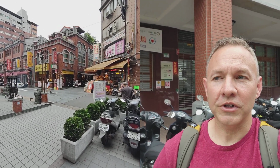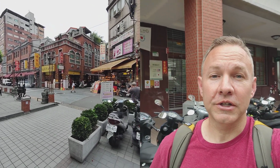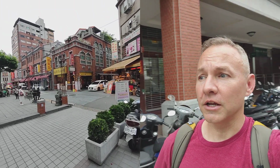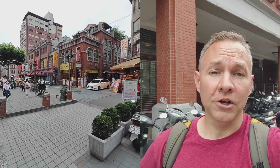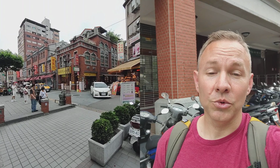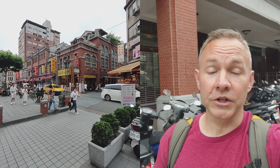So I'm on Dihua Street. Dihua Street is Taipei's oldest street. It dates back to the 1600s, but it really became important for China and Taiwan around the 1800s when it became a major tea trading center, and it was for a long time known as Chongjia, or Center Street.